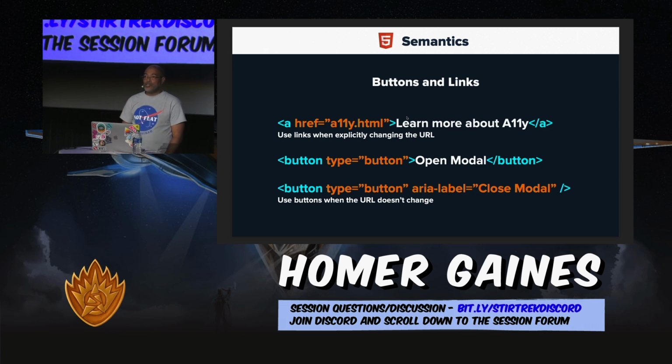The stats show whenever you manipulate the URL, use a link. Don't think about what it looks like or anything like that. If the URL is changing, it's a link. If you're not manipulating the URL, use a button. Simple as that. You'll be surprised how much you will improve your user experience by doing that.